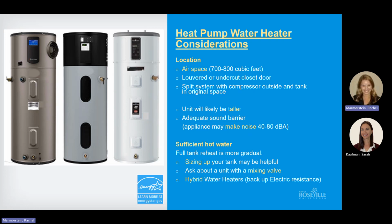And then the other option that you could consider is asking about a unit with a mixing valve. So a unit with a mixing valve would allow you to have the water in your tank stored at a higher temperature, and then it's mixed with cooler water when it's delivered to you. And so it's effectively like sizing up your tank.